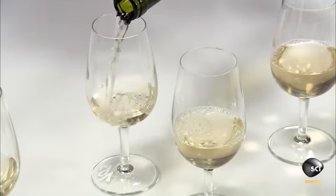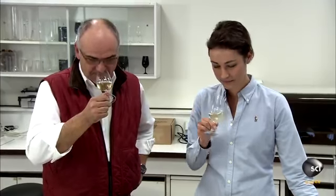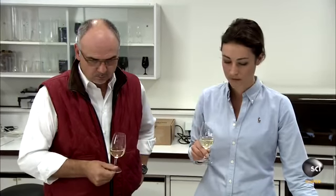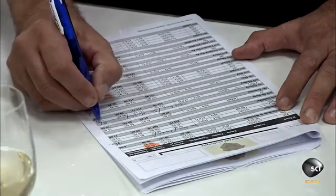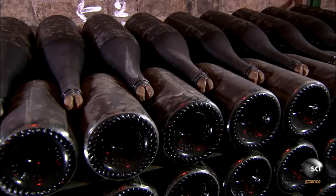Blending begins after the first fermentation. The winery's experts experiment with different combinations until they find the taste and aroma they're looking for. They bottle the mixture with yeast and sugar and place it in a cold, damp cellar for 5 weeks. This second fermentation raises the alcohol content to 12.5%.